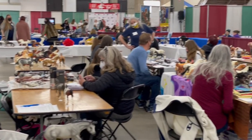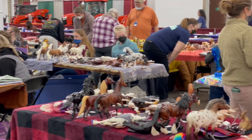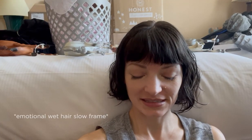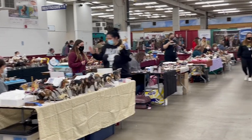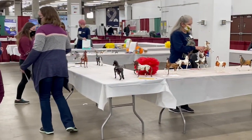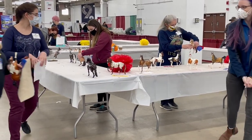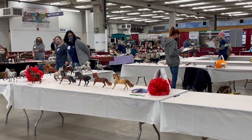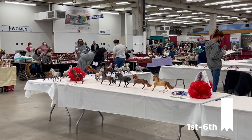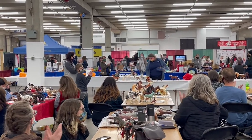Not all of these novice showers are kids, but it looks like all of them know what they're doing. I feel 100% totally out of my element. When a class you're participating in is called, you walk your model up to the ring, stand them nicely, dust them off, arrange their tag, and wait. Judging begins. Ribbons are awarded in 1st through 6th place. The class is announced pinned, and you go pick up your model and award, if you got one.